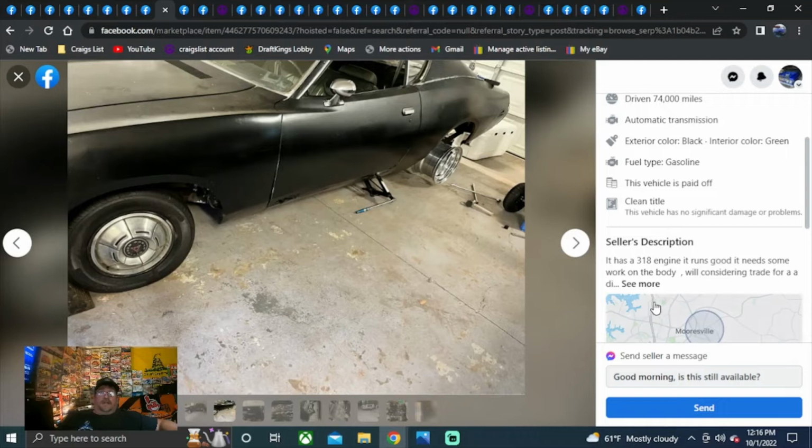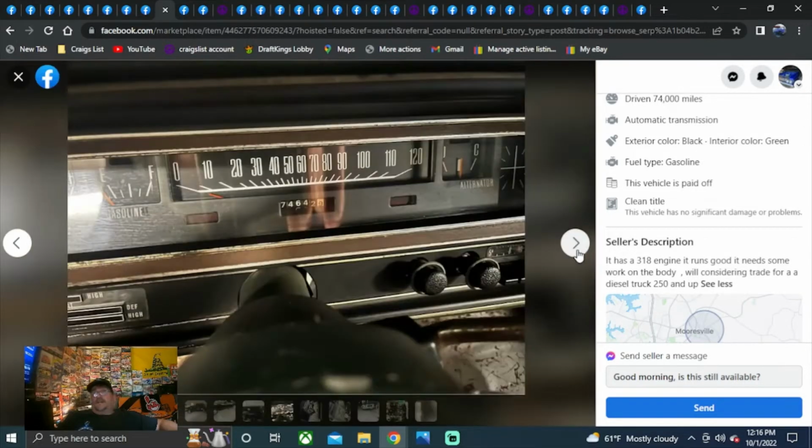So what's it say? It's a 318 engine, runs good, needs some body work. We'll consider trade for a diesel truck. 250 and up. That's what it says. Does have a nice instrument panel in it.